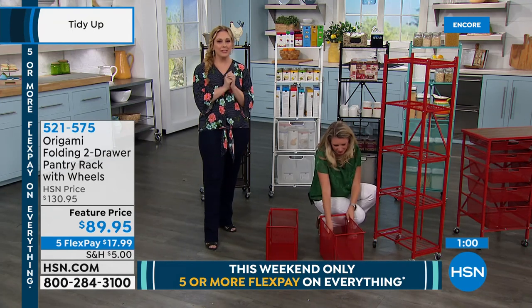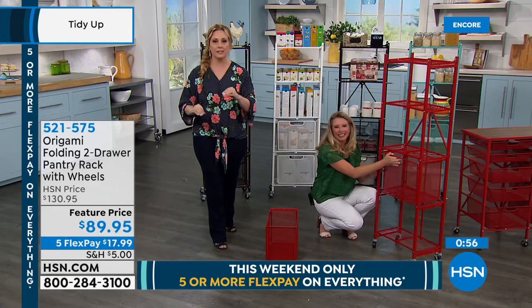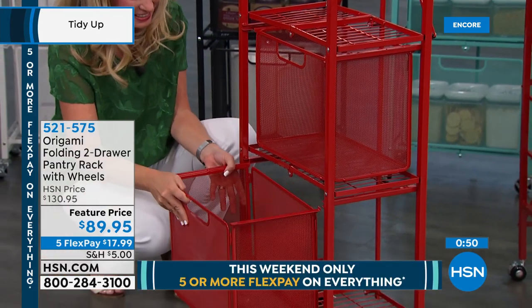So let me ask you this. What takes longer, getting it out of the cardboard box or unfolding it? Absolutely getting it out of the box. Okay, there you go.